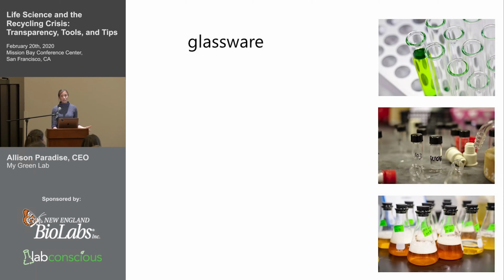Obviously, glassware. So I think there are certain applications where, as scientists, we all know glassware is a great viable thing to use. Examples are shown here. For example, if you're growing up bacteria, that's always done in glassware. We don't think twice about the fact that that's done in glassware. And yet, when you move to cell culture, again, not to pick on cell culture, but there's a lot of plastic waste that comes from cell culture. For some reason, we go back to plastic.